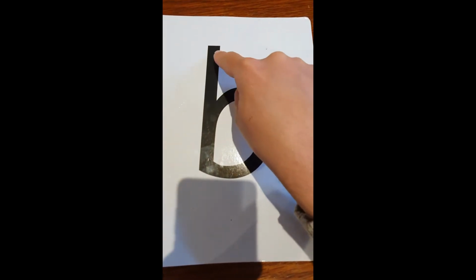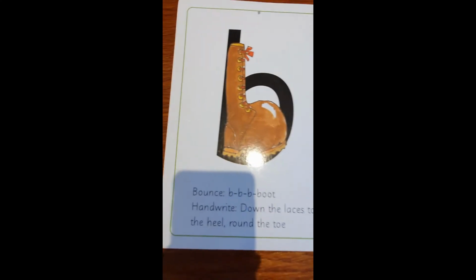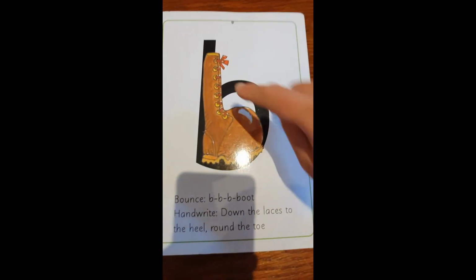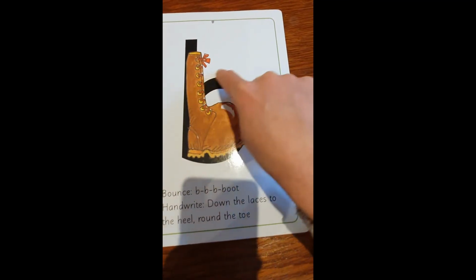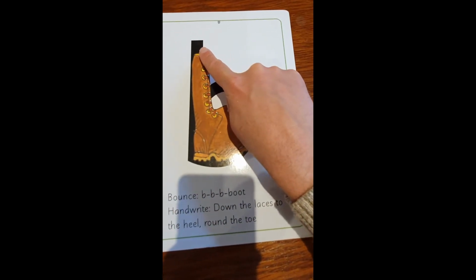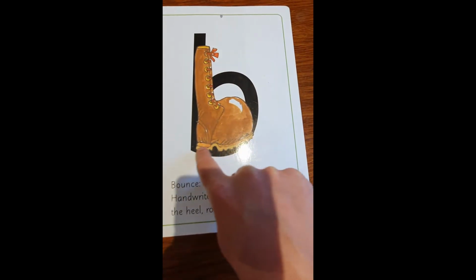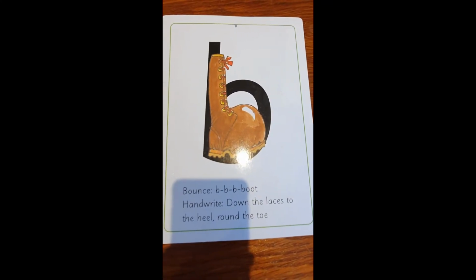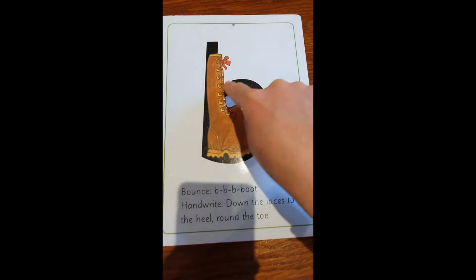And then we go up and over his toe. Do it with me. Off we go. Straight down the boot, up and over his toe. There we go. And there it is. Again, looks very similar to the boots that I wear to school. So we have to start at the top by the laces, and then we have to do the straight part of the boot first before we go over the toe. So again, off we go, straight down the boot, up and over its toe. Your turn. And tell your partner. Straight down the boot, up and over its toe.